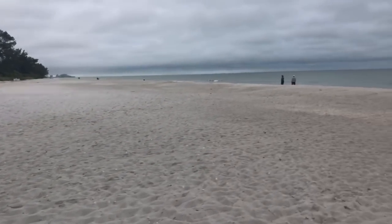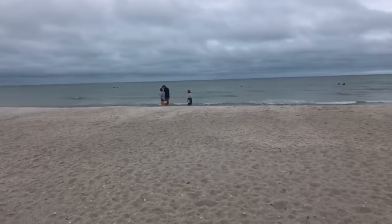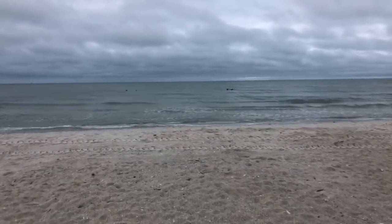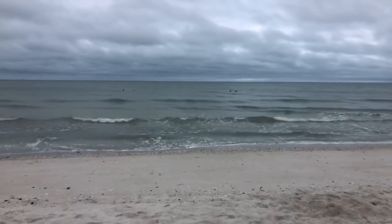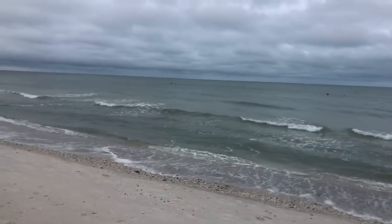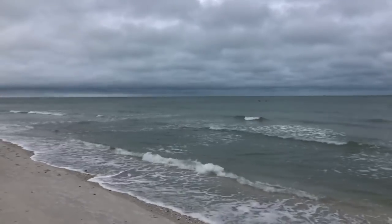One last look at the water here. Well, this morning was definitely a Roy morning. Spent a lot of time with Roy, pretty much the whole morning. That was fun. That was great. Looking forward to the clouds blowing away. Hopefully by this weekend, the weather will clear up.